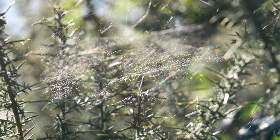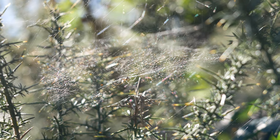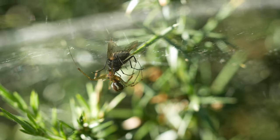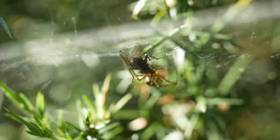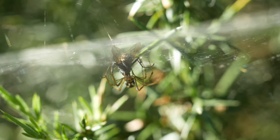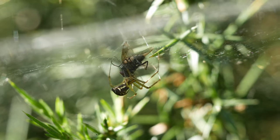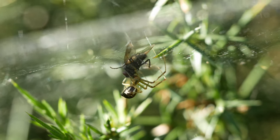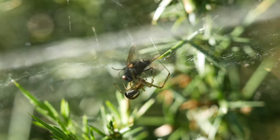She spends her life suspended from the underside, waiting for prey to arrive. She won't move round to the top of the hammock in order to deal with prey. Instead, she remains on the underside and pulls it laboriously through the silk, cutting it where necessary. When I arrived, she'd already been dealing with this fly for some time. She's now pulled it through and can start wrapping it in silk.